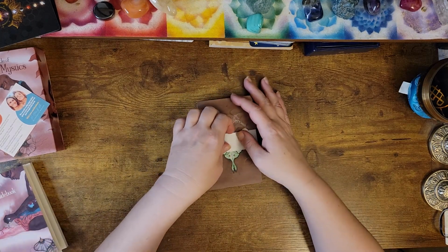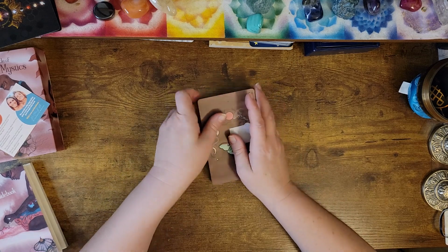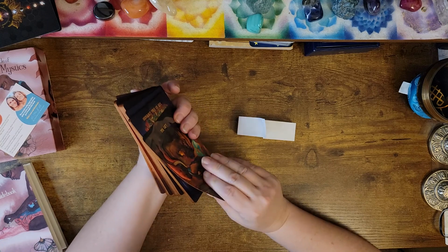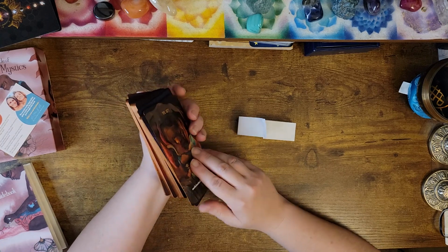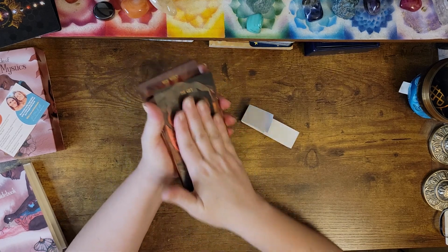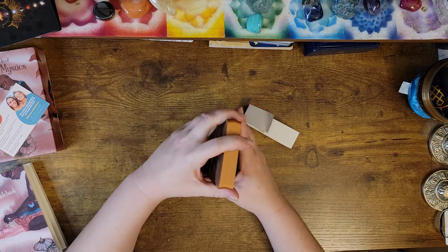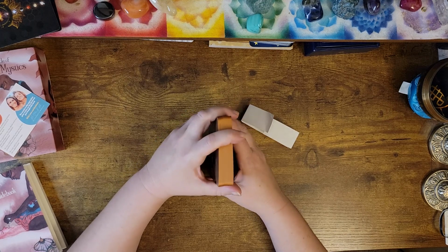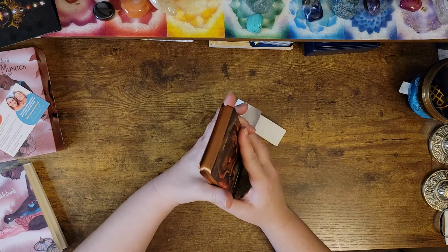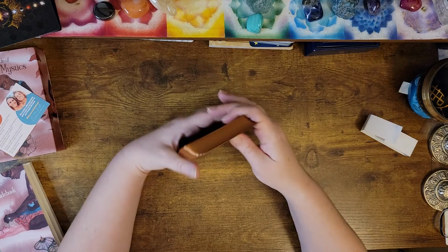But the cards themselves feel very nice. They feel like the Tulku Oracle, or they feel similar to the Dark Mansion Tarot deck. Some of the Halloween decks I've felt are kind of like this, a soft matte finish.